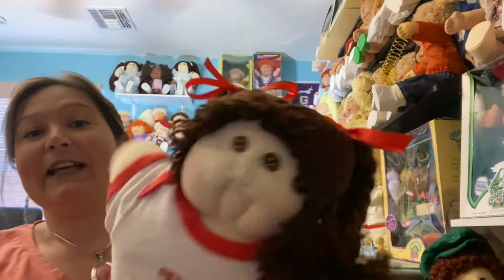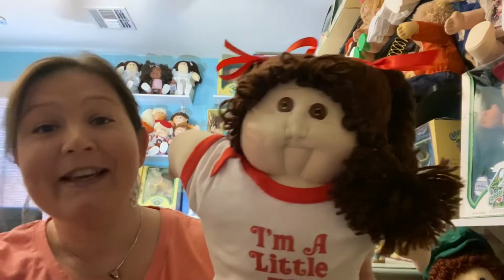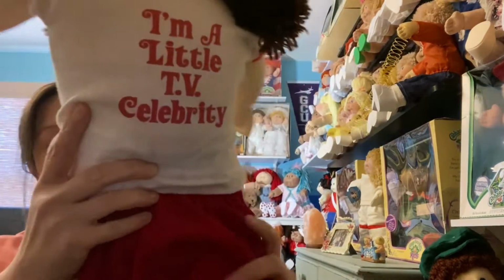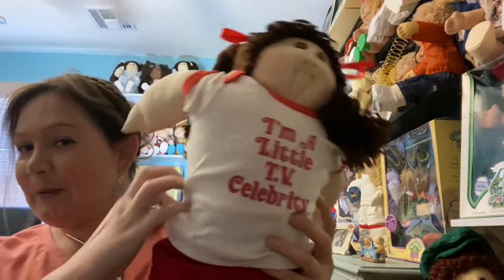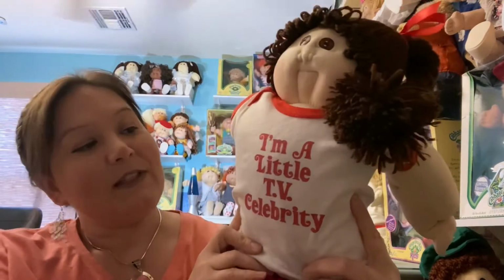I just wanted to show you this girl. I just got her within the last week, and I was so excited to find her at an amazing deal on eBay, I think it was. And she is from the Celebrity Edition, it appears. I mean, she didn't come with papers, but she's in the Celebrity Edition outfit.